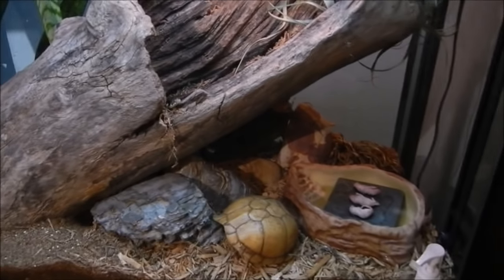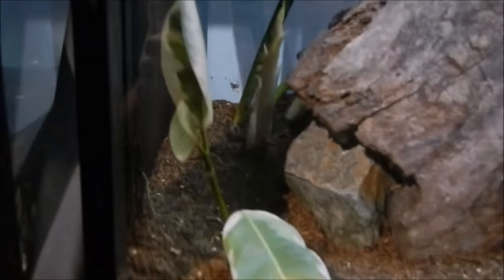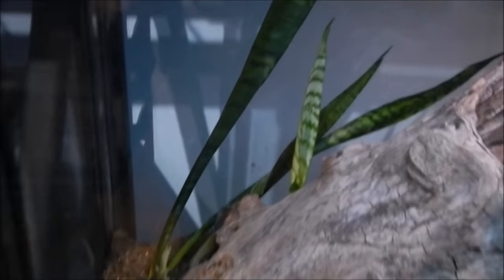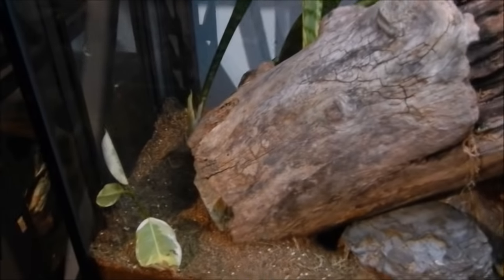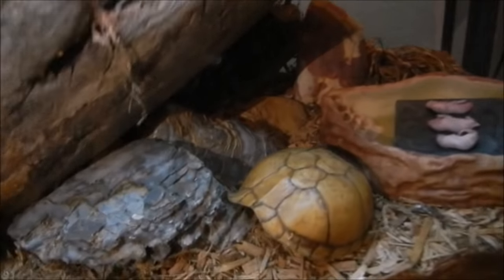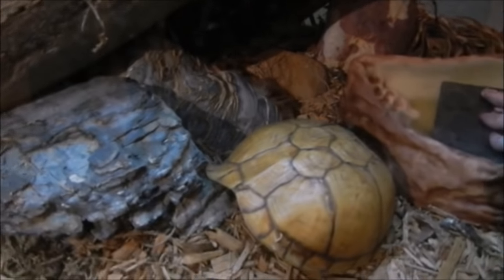Same floor plan as a standard 20-gallon, I think. But she's got little rubber tree ficus species, I think. Some snake plant in the back. I just planted those in there yesterday. A big tillandsia. The plant that was in there last time I did a reptile room died pretty fast. But this is not a live box turtle. This is just an empty shell I use as decor. Some more rocks, big tree stump in there.